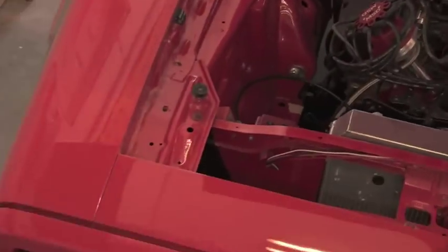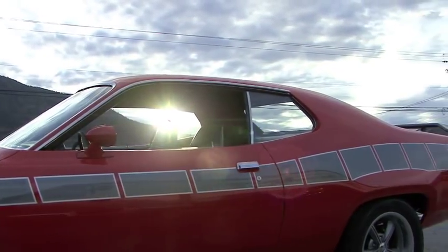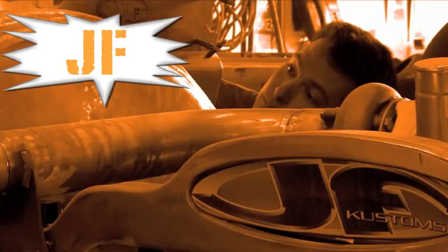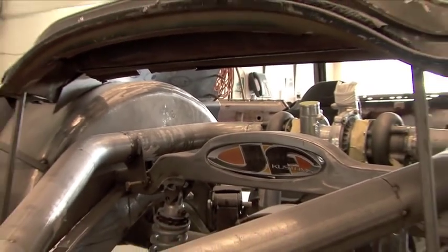Last week on JF Customs TV, with the completion of Jim's 1972 Plymouth Satellite, he was able to take his dream car home. After buttoning up the stock interior, Jim brought the car back for us all to see. He also shares his thoughts on the project. Later in this episode, we'll also give you an update on JF's latest creation, the Buick Riviera. You don't want to miss his personally guided tour.